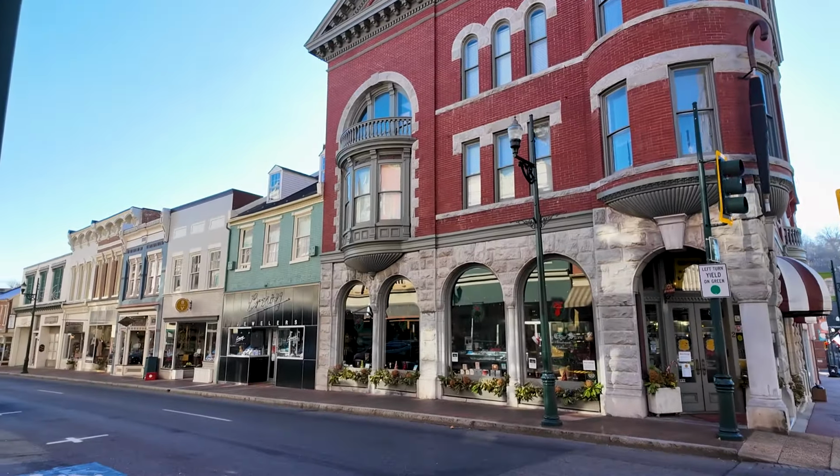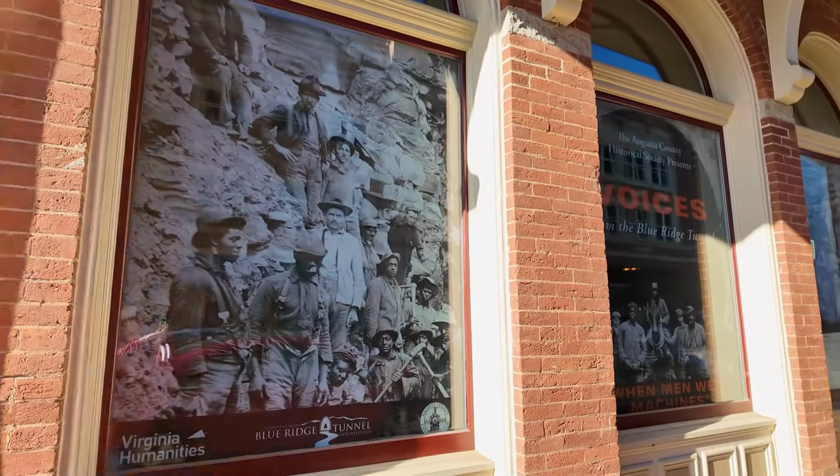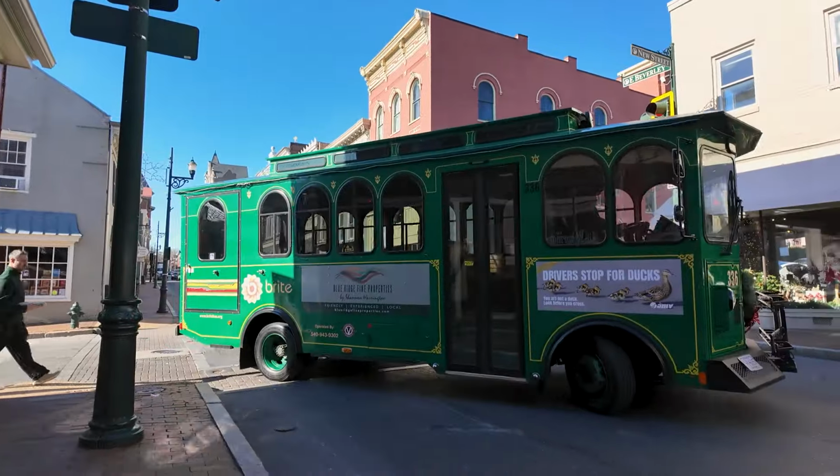So I hope you've enjoyed today. Staunton is a uniquely hidden gem, from its historic charm to its artsy vibe and strong sense of community. It's a little town, but with a lot to offer, and just over the mountain, 40 minutes from Charlottesville.